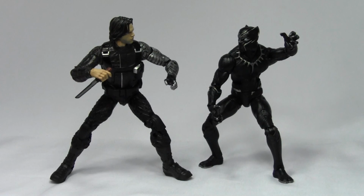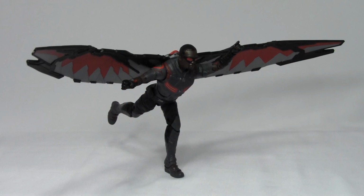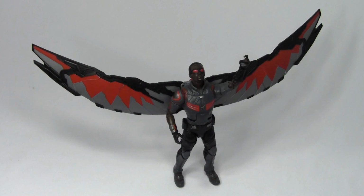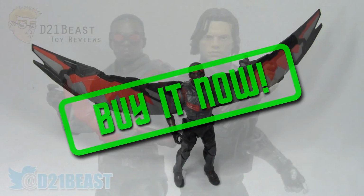However, if you do already own the last version of Winter Soldier we received, and you have to have this one, I say wait until you can find this figure on clearance. As for the Falcon figure, well, you could say he's a regular flying ace. He's got some really cool accessories and a really nice likeness to actor Anthony Mackie. He just falls a bit short in the paint department. But if you see this figure on store shelves, don't leave your head in the clouds, definitely pick him up. But Hasbro, seriously, can we please get flight stands for our flying characters?